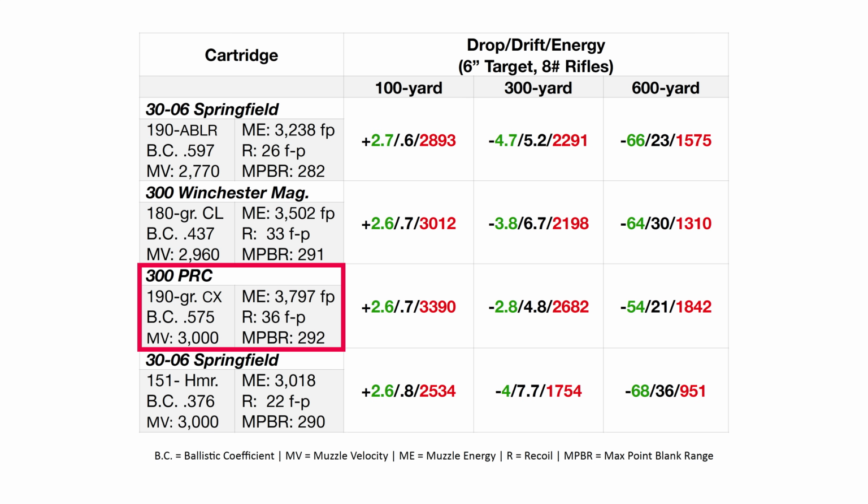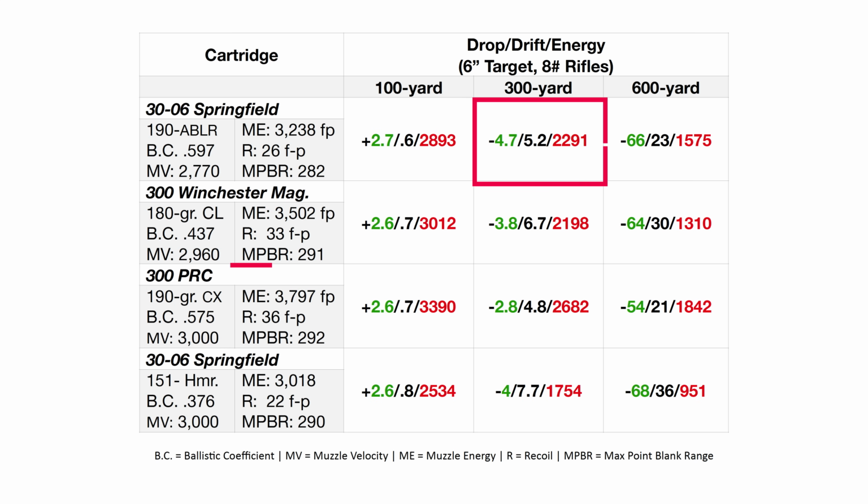So look at your drops and drifts on that one compared to the 30-06, especially at 300 yards. You're only dropping 2.8 inches versus 4.7, so you do have a 2-inch advantage there. The wind deflection is not all that significant, but a half-inch difference gives the advantage to the PRC. It does have more energy, 2,682 versus 2,291. Again, I don't think a deer or elk's going to notice the difference.